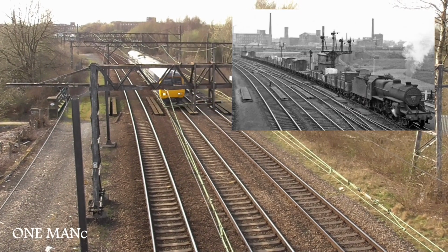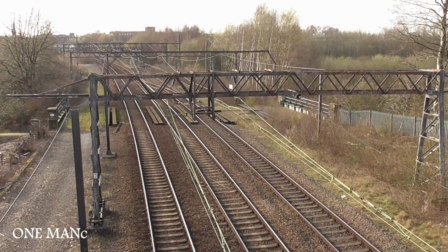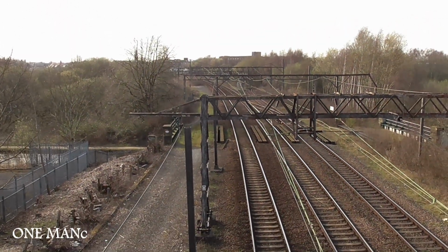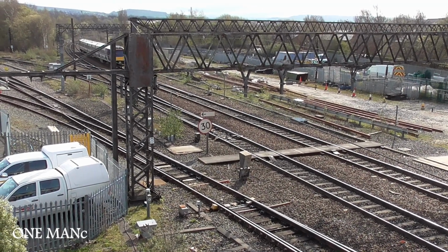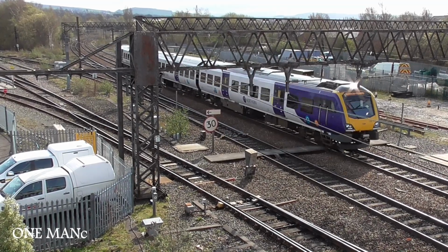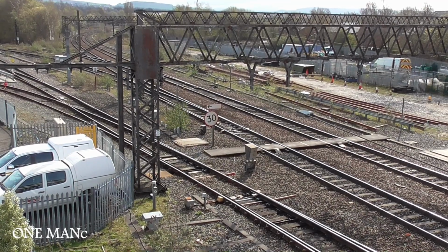And here we have a glorious view looking towards Guide Bridge. There's a triangle over there, and this is where the sidings used to be. So we're very close to Guide Bridge Station at the moment. We're on an overbridge, getting a nice panoramic shot. So the train is passing where the stabling point used to be. Let's get a better close up of that stabling point.